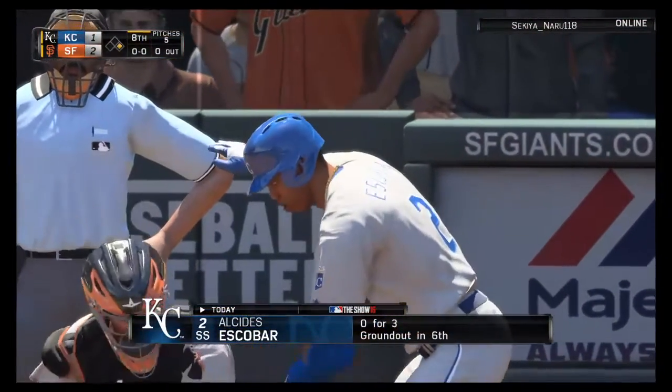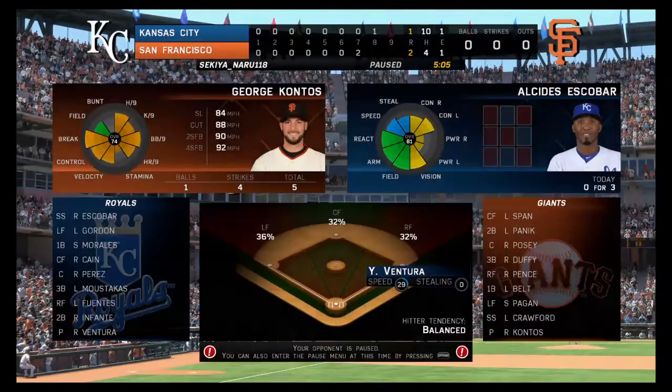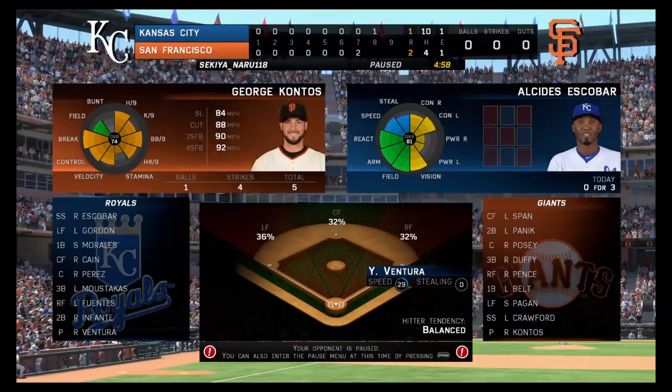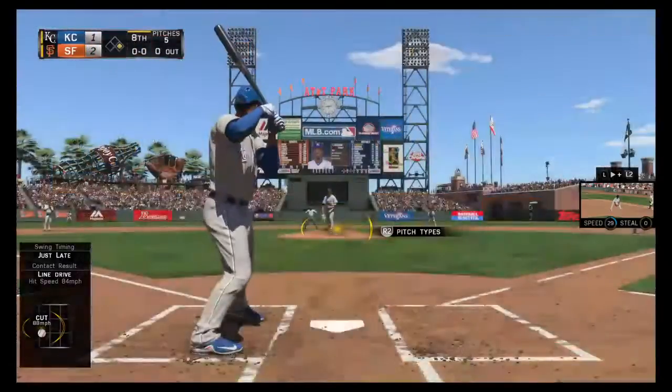Alcides Escobar will stand in, one of the few guys not to join the hit parade so far. Yeah, guys, he's got to be feeling a little bit like that dog that gets left out in the rain while the rest of the family's inside by the fire. I guess he's just not seeing what everyone else is.